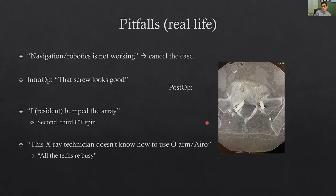Usually the resident bumps the array. Then you have to do a second, a third CT spin with the arm, and then are we looking at how much radiation the patient is getting? How many times do you do it? If you do it multiple times, how many CT scans do you do?